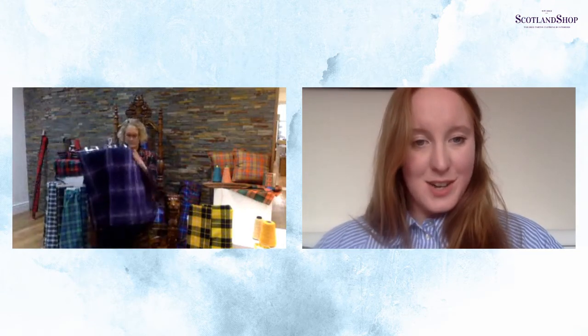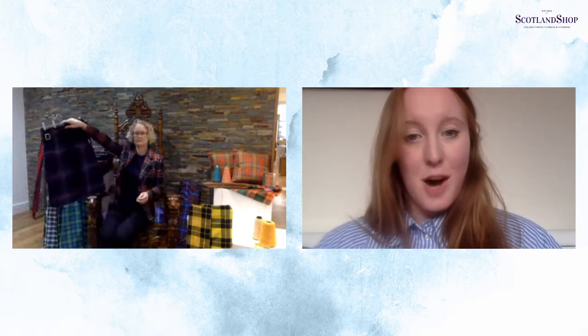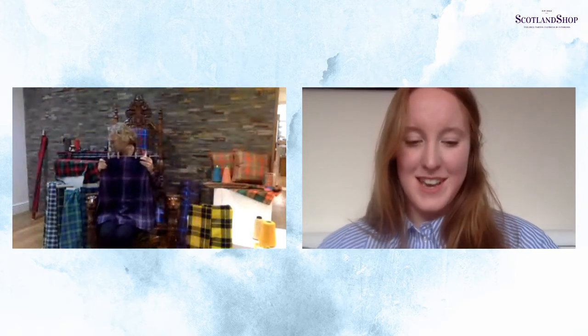And then lastly, we've got our 16-ounce wool, which is our heaviest option. So Anna's got a 16-ounce heavyweight kilt there. And if you've ever been into the shop or met Anna and Emily at a pop-up shop, then I'm sure you'll have felt the difference between our 10-ounce and our 16-ounce kilts. And they're a very significant difference. You'll know when you're wearing a 16-ounce kilt. The 16-ounce wool is also great for upholstery, and the tartan throne that Anna's sitting on is actually upholstered in our Edinburgh tartan in a 16-ounce wool.